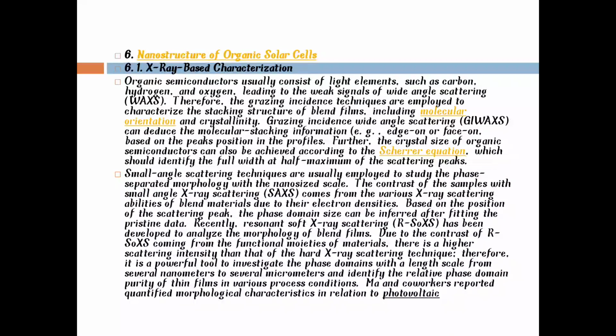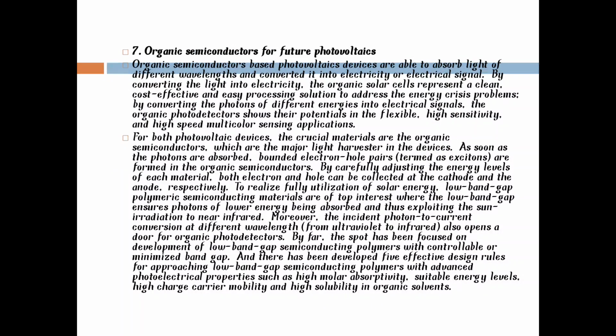Ma and co-workers reported quantified morphological characteristics in relation to photovoltaics. Organic semiconductors for future photovoltaics.